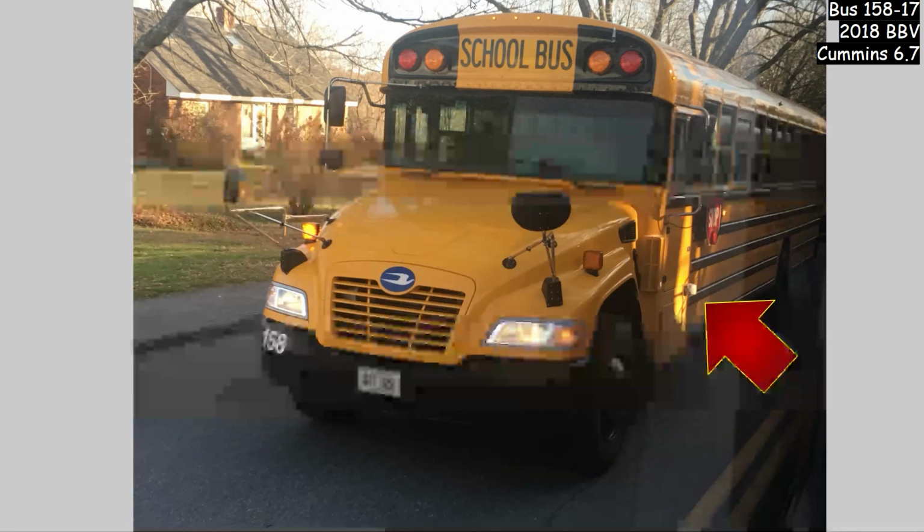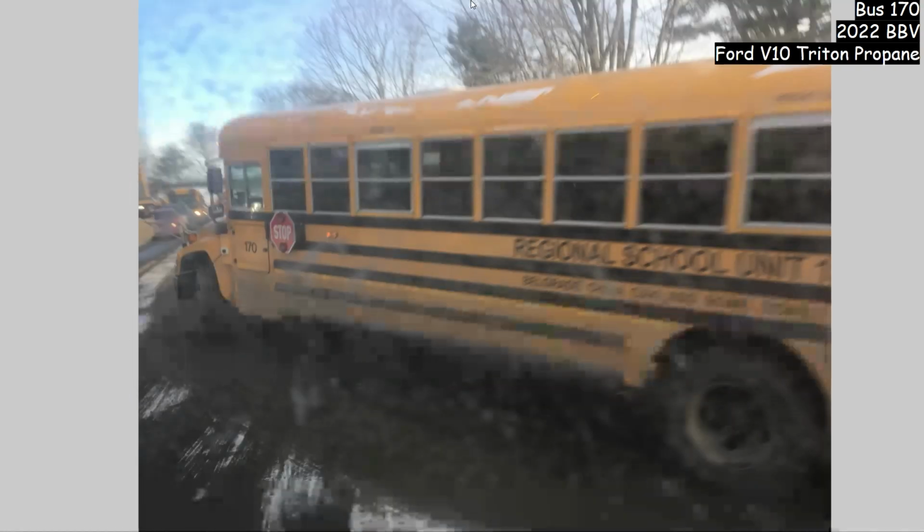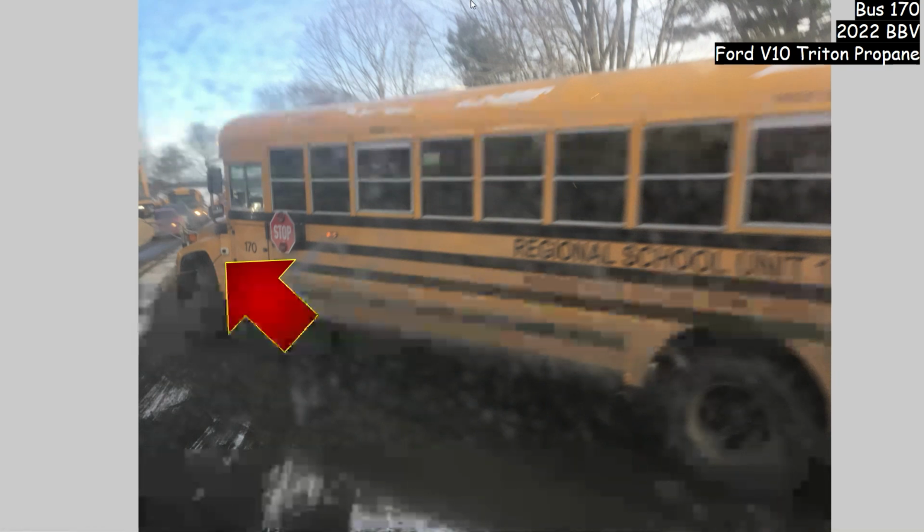Now, with our 2022, so those are buses 169 and 170, they moved the cameras to the left side of the electrical panel door, more towards the center. I don't know if that was a dealer mess up or if it's just like a better angle so you can see the license plate better. Again, I have no idea how these work.